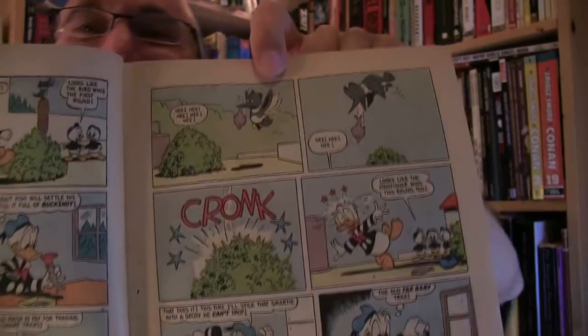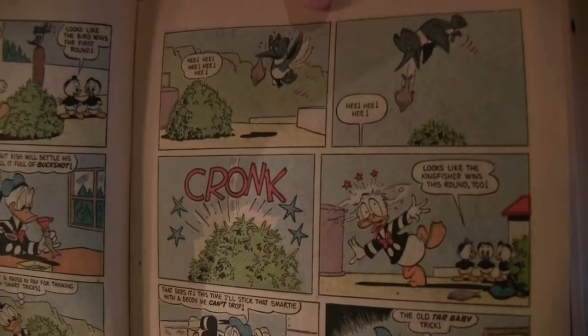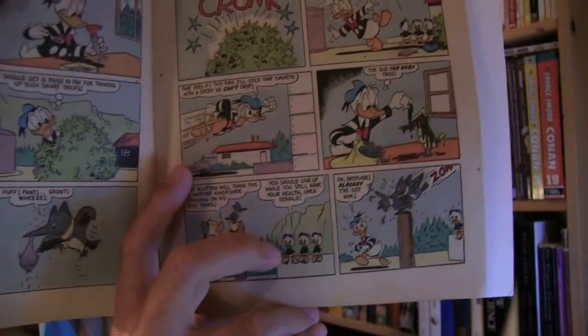Awesome. A little bit closer. Fun. Donald, when he gets pissed, he just goes crazy. Look at that. Fun. Fun stuff. Yeah, at some point we'll get into the grading stuff just to see.